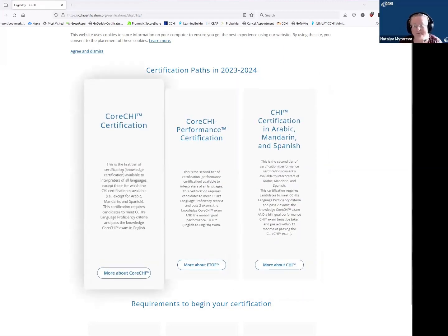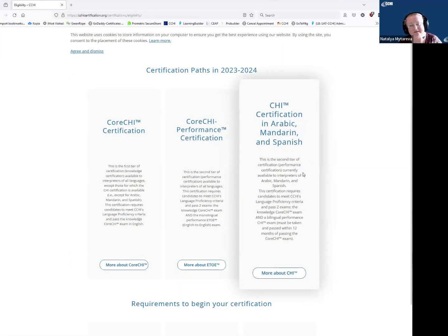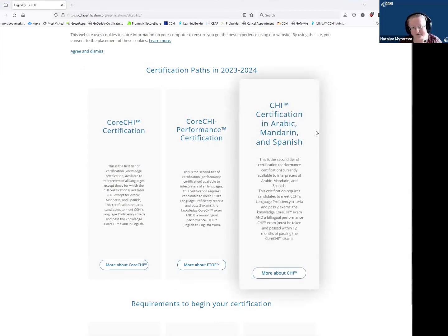You have CoreCHI certification, which has been in existence since the beginning, 2010, and it is a certification available for any language interpreter except for those for whom a bilingual certification is available. So if you are Spanish, Arabic, or Mandarin, your path is to go to CHI credential in those languages, which will include you taking the written exam, but you have to take the oral bilingual exam.